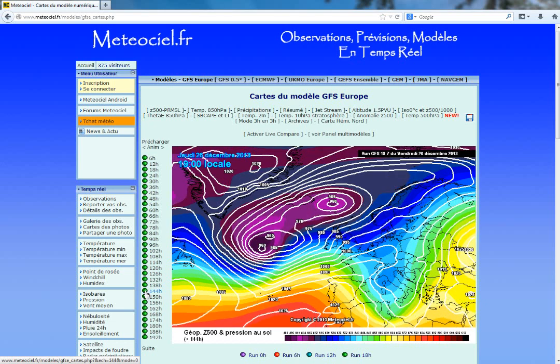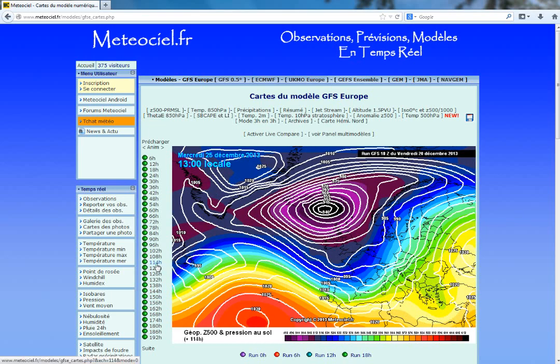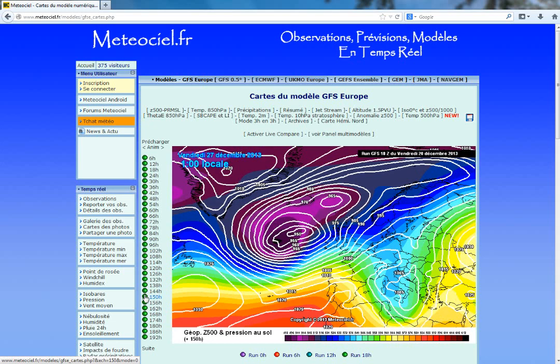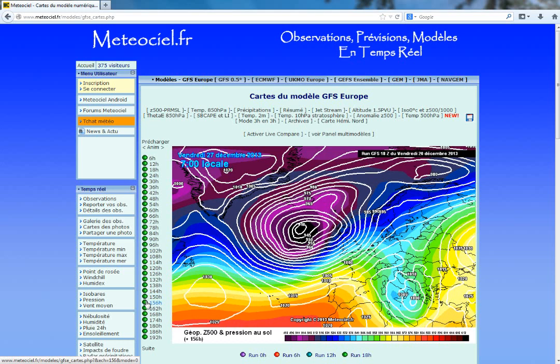The 144-hour chart. One area of low pressure to the north of Scotland, 960 millibars. And also 960 millibars for the storm moving across the Atlantic, developing system. And you can already see how closely packed the isobars are here. The 150-hour chart. The low out in the Atlantic's at 950 millibars. Gradually approaching. The 156-hour chart, that low's now deepened to 940 millibars.